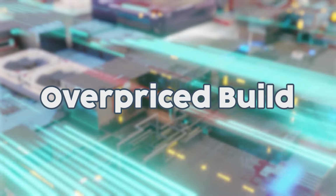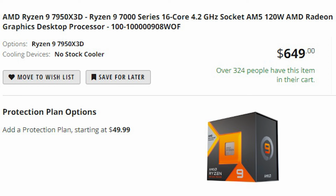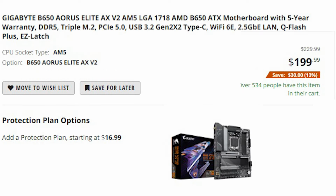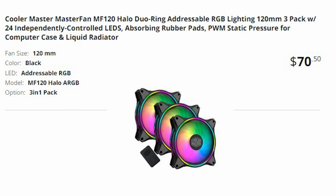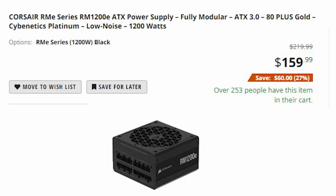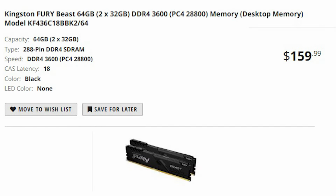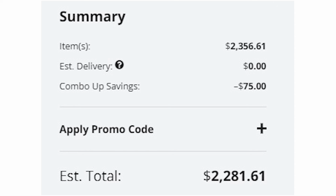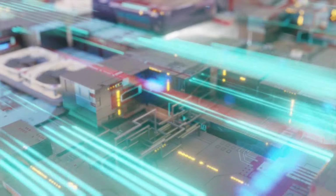Now for our overpriced build, we chose a CORSAIR iCUE 7000X case, a CORSAIR H100X liquid cooler, an AMD Ryzen 9 7950X3D processor, an MSI Ventus GeForce RTX 4060 Ti GPU, a Gigabyte B650 AORUS Elite AX motherboard, Cooler Master fans, a CORSAIR RM series 1200 watt PSU, 64 gigabytes of Kingston Fury Beast RAM, and a Samsung 990 Pro 2TB SSD. Without the discount, it amounted to $2,357. Keeping these two prices in mind, let's get to the heart of the topic, performance.